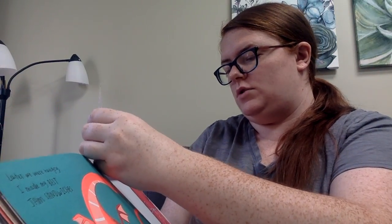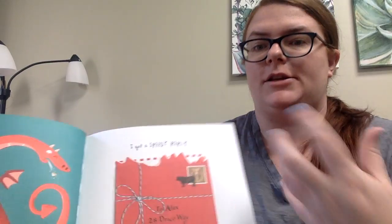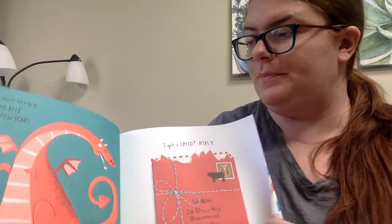So this is a really cool story because the author tells a lot of the story and powers through the plot with letters instead of telling the story through just pages of information. They use letters to tell the information, which is really cool.